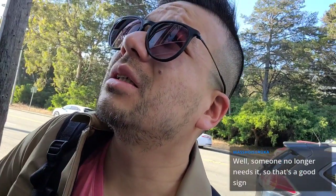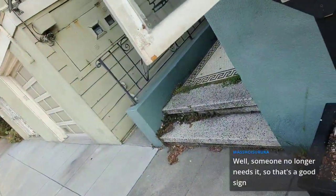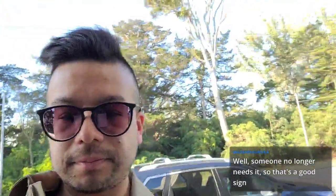Alright, let's see. Let's grab this one. Okay, what is this? Oh, Orson Scott. Let me close my backpack first. Hold on. Okay, cool. Just needed a second. Someone no longer needs it. So that's a good sign. That is a good sign, right? They read it and they're done with it and they're passing it along. I wish that person the best.